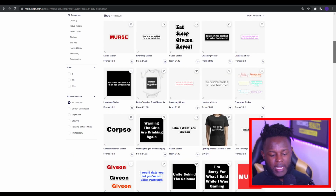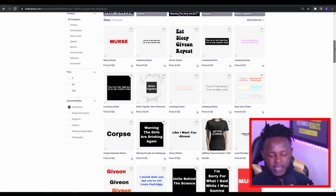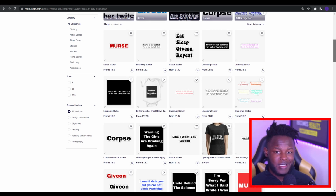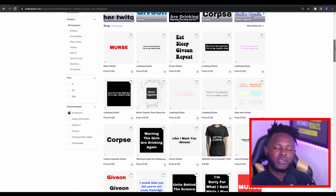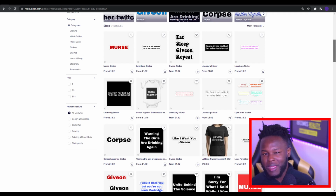And a lot of the designs are text-based. And for those who don't know, text-based designs are probably the easiest designs to make and most likely the most time efficient if you want to make a lot of designs in a short space of time. So I'm enjoying the fact that obviously they're making good use of that. They've even got some sticker packs in there, which is good to see.